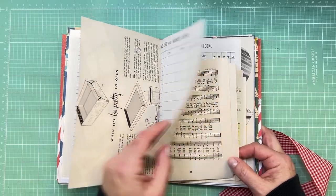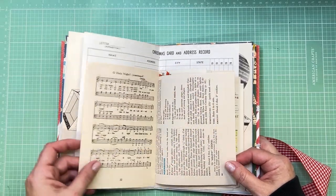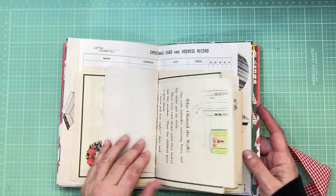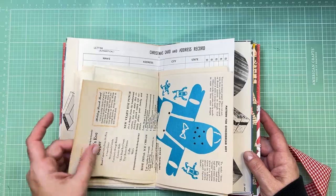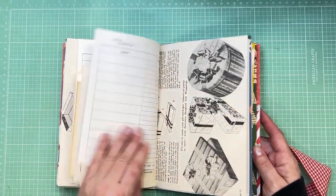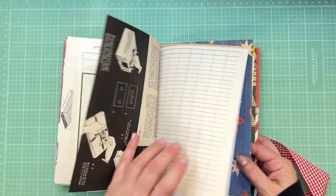There's lots of lines on here for journaling or making lists. It's always kind of fun. Songbook pages, little calendar pages, cookbook pages with some recipes. I have recipe cards in here as well. So lots of fun items.